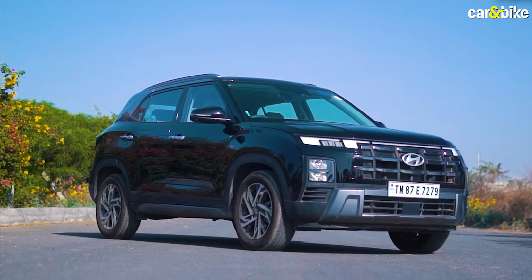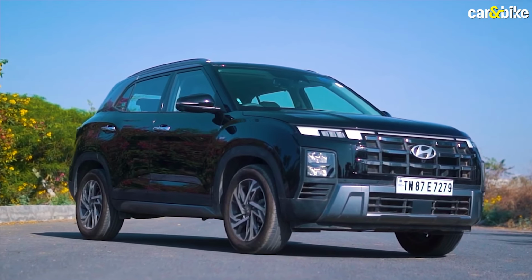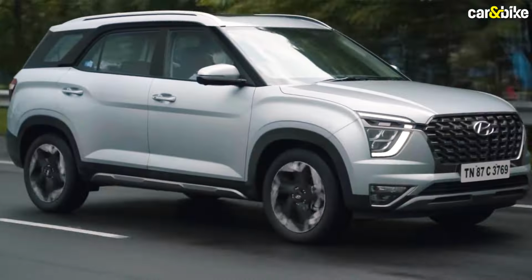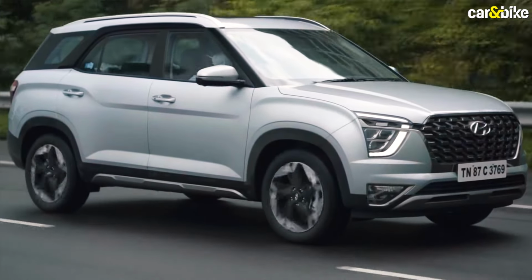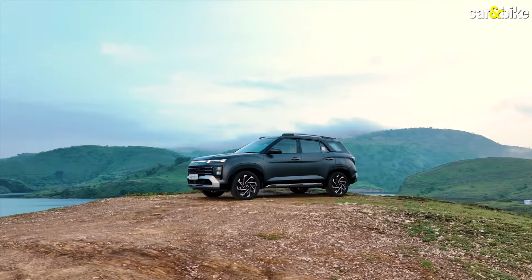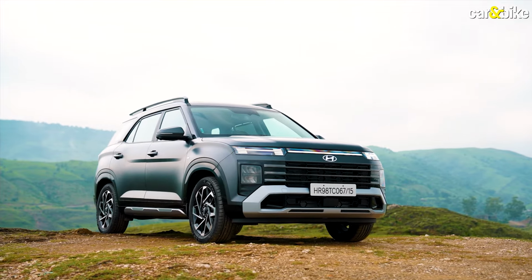Undoubtedly, the Hyundai Creta has been the undisputed leader in the CSUV segment. It's outselling anything and everything month on month, and it feels like there's no stopping it. However, the Creta's three-row version, the Alcazar, didn't find as many takers the first time around. And so, to change its fortune, the Alcazar facelift has improved in every possible way.